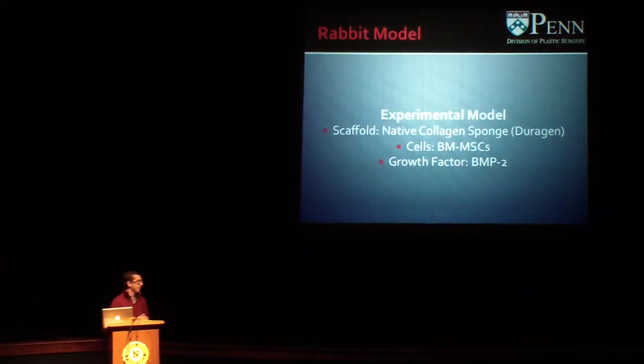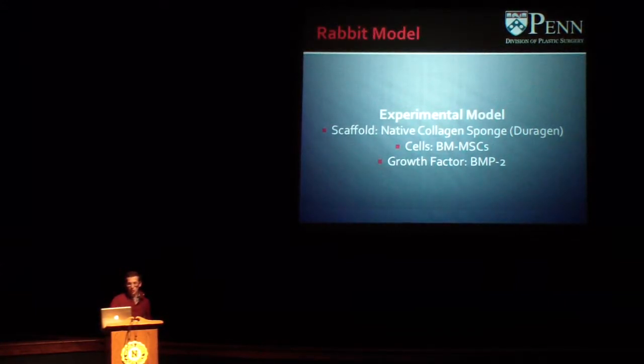Why do we use rabbits? Rabbits are the lowest species that are accepted in evolution, for which if something happens in their skull or their face, we have a high degree of certainty that it will also happen in the skull or face of a human. I know it doesn't look like it, but rabbits actually have the same face anatomy as humans. So we use New Zealand white rabbits. They're your average white fluffy rabbit.